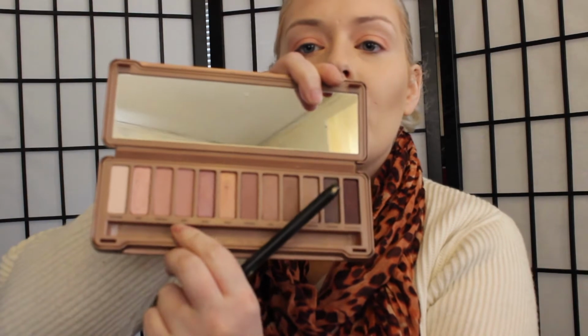Okay, so for my crease, I'm going to start out with the fourth color called Limit. And that's one of the matte ones. And I'm just going to take a blendy brush, 224. And, oh, that's pretty. It goes well with the pink base. That's really nice.